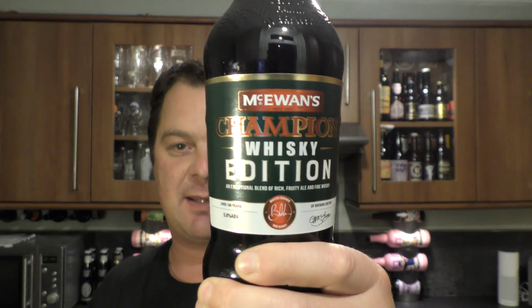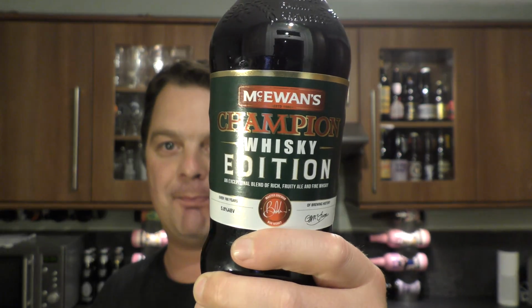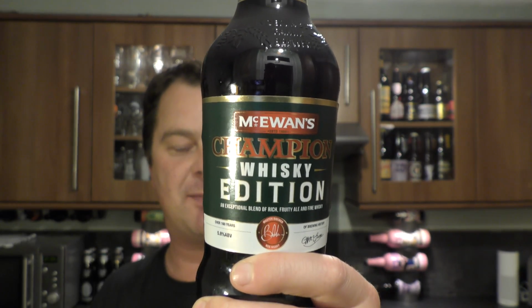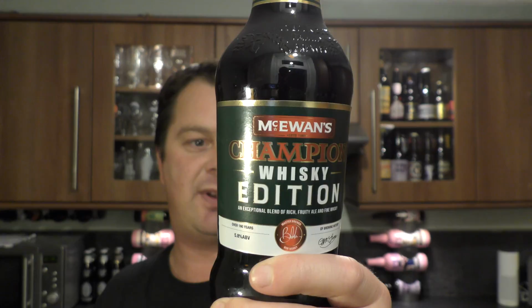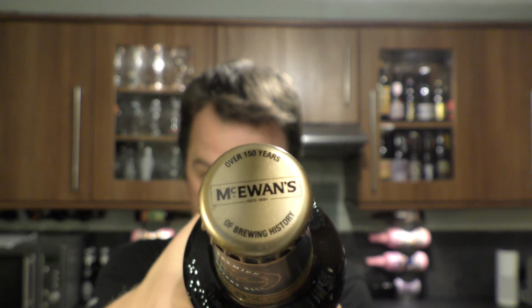It's beer o'clock on Real Ale Craft Beer, carrying on with our 4 for £6 supermarket beer challenge, if you like. This is McEwan's Champion Whisky Edition, coming in at 5.8% ABV. McEwan's were acquired by Wells & Youngs probably about 3 or 4 years ago now. They have these same Wells & Youngs stumpy bottles. Here's the bottle cap. Let's get the beer out into a glass and see what we get.